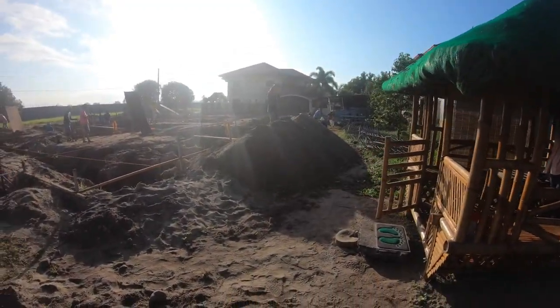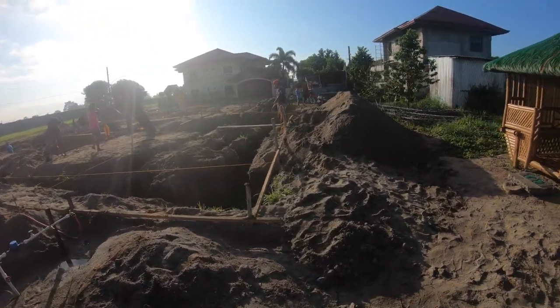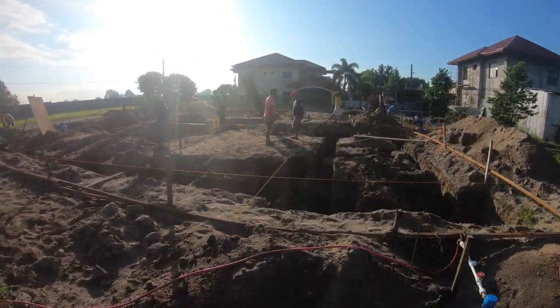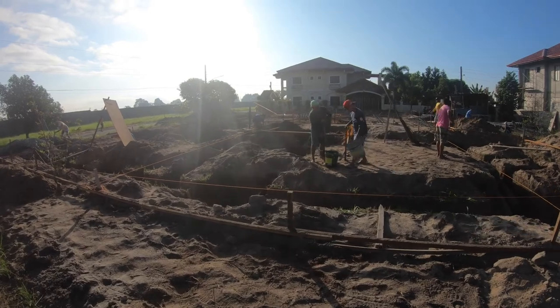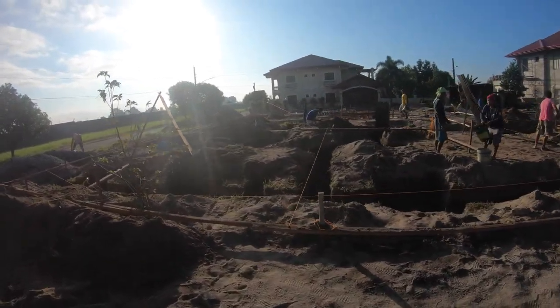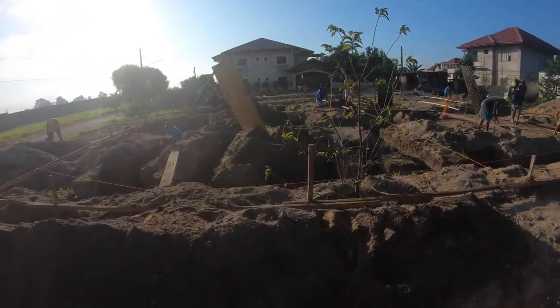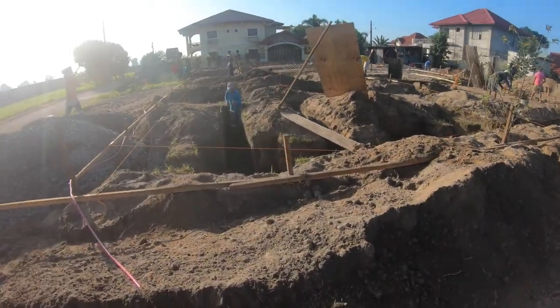All right, let's take a quick walk around and see what everybody's doing. Like I said, they're still doing the bucket brigade. Some of them are still digging the column footers and the foundation walls are still being dug out. Morning. Watch your toes.